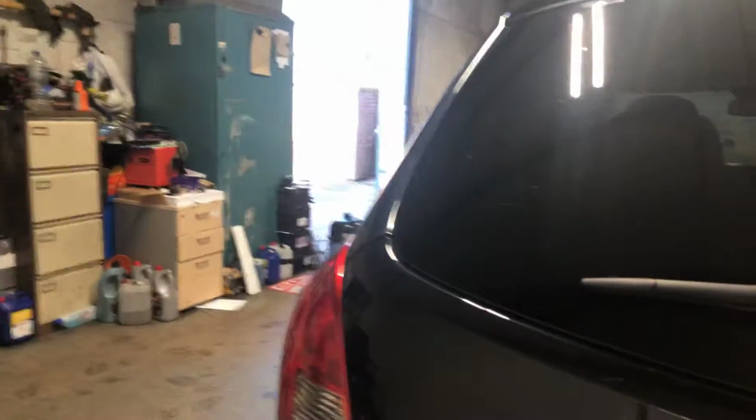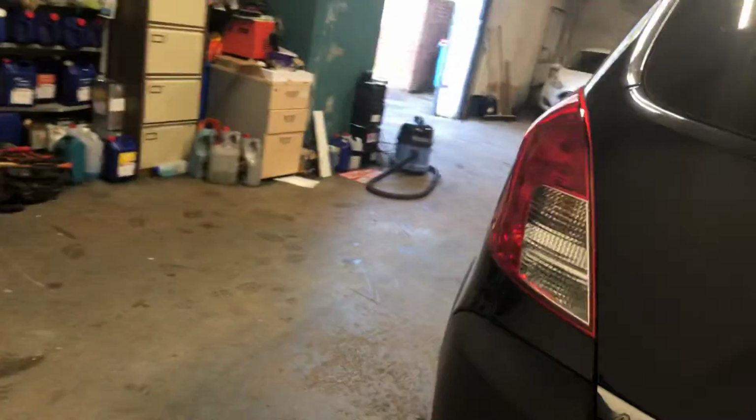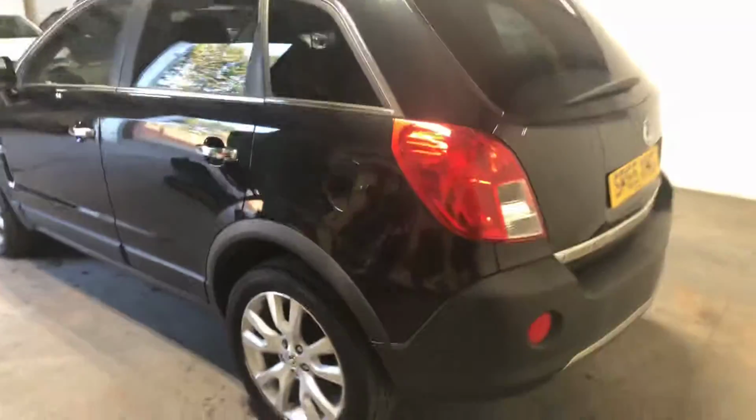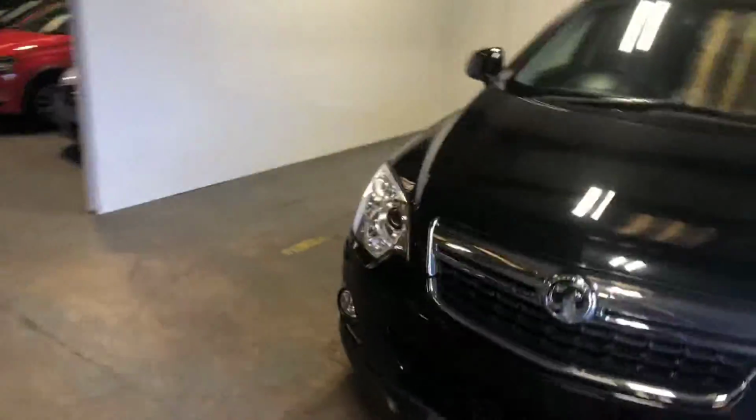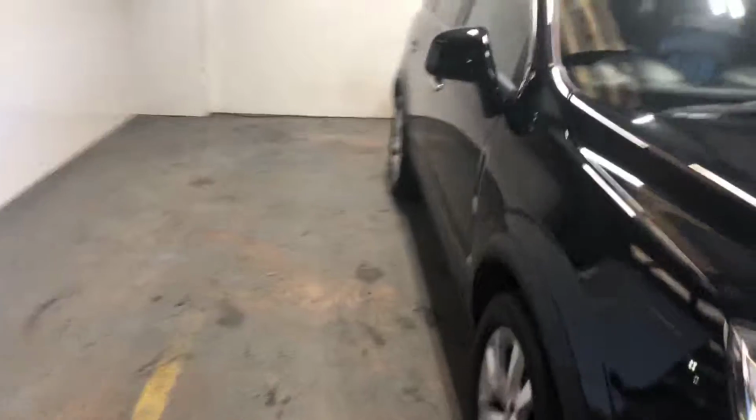Pretty good, isn't it? Let me just show you in the boot, if I can. No, it doesn't look as if I can. Good to see I'm organised and professional. And then we'll walk round the rest of this car. It is in pretty good nick, as you would expect for its age.